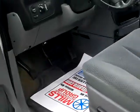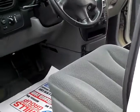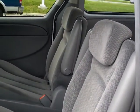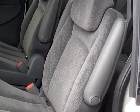Got the captain's chairs and your power features. This one's got the 3.8 liter motor in it. Only 81,000 miles. This is a nice unit.